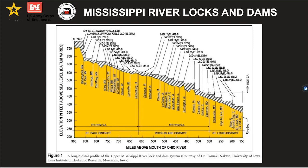I think this is a nice diagram for showing that when the flows are low on the Mississippi River, it creates this water elevator for navigation purposes. The locks and dams aren't for flood control, so there's no storage within the locks and dams. So when there's high water, the flows actually follow the profile of the river channel itself, like they would have historically. It's at those lower periods where you start to see that staircase effect.